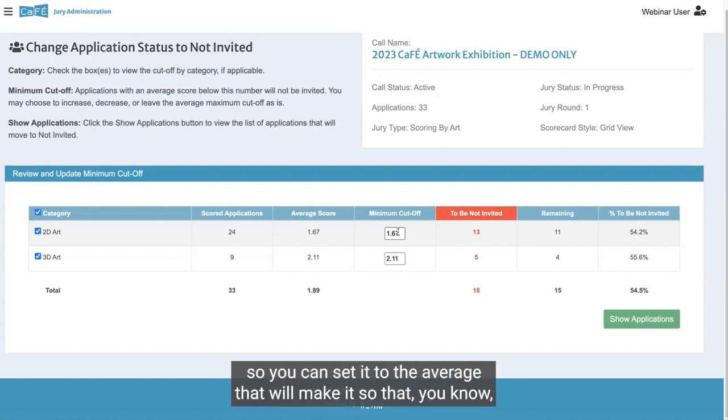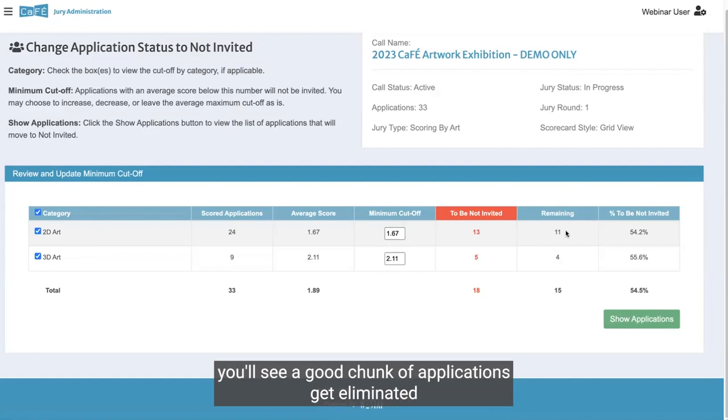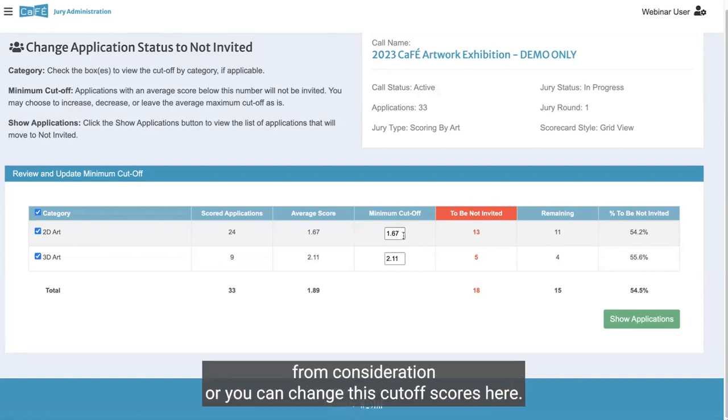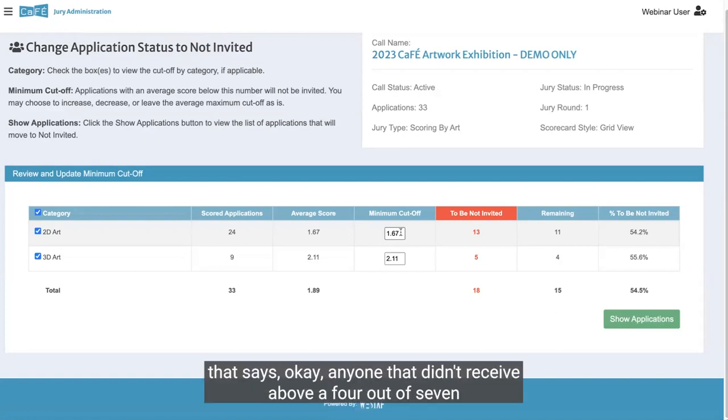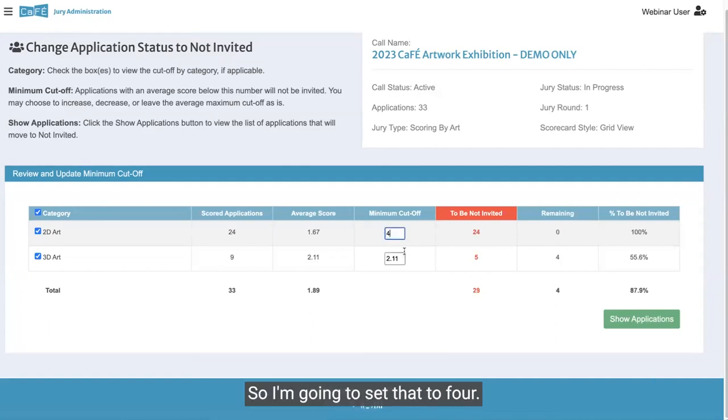So you can set it to the average. That will make it so that you can see a good chunk of applications get eliminated from consideration. Or you can change this cutoff score to your own thing. Maybe if you're using a 1 through 7 or 1 through 20 scoring rate, you have a number in mind that says, okay, anyone that didn't receive above a 4 out of 7, I want to eliminate. So I'm going to set that to 4. And so that's your cutoff. Maybe you have that number in mind.